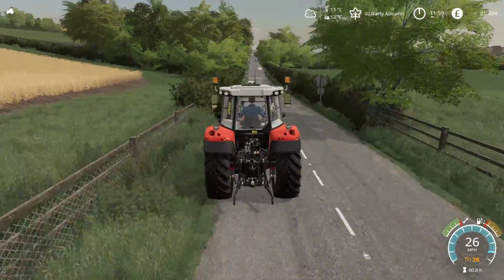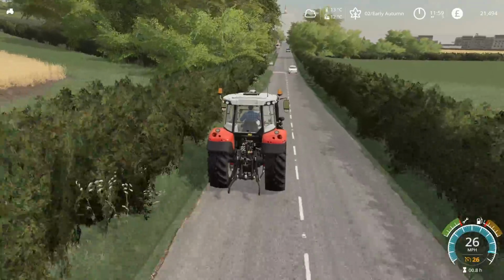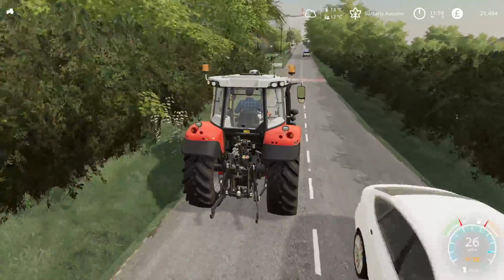Hooray! Straight through with no fine. Uh-oh. They might have seen me, but I wasn't speeding.